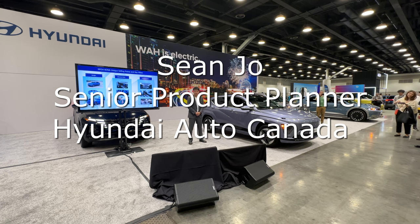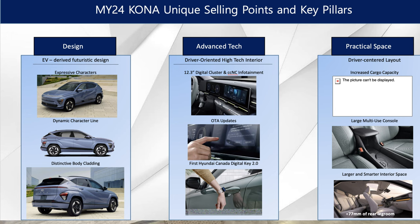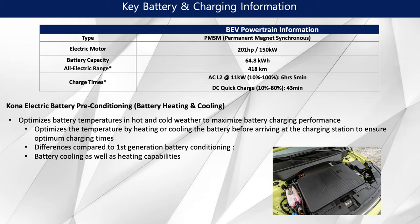Added advanced technology and practical storage. And of course, we made it bigger. With 77 millimeters of increased rear legroom and 179 liters of increased cargo space, the powertrain of the new Kona EV is equipped with a 64.8 kilowatt hour battery mated to an electric motor producing 150 kilowatt, or equivalent to 201 horsepower. The estimated all electric range is 418 kilometers, based on our internal preliminary testing.